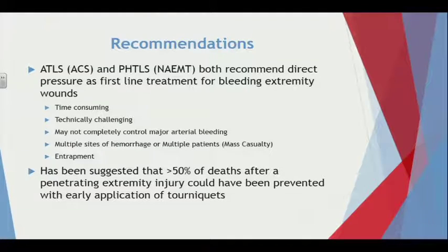So what's wrong with that? It's time consuming. You have one person dedicated to that patient. You can't necessarily dedicate that amount of resources to just one person. It can be technically challenging. You could have a large soft tissue injury. Trying to hold pressure over that whole injury might not work.